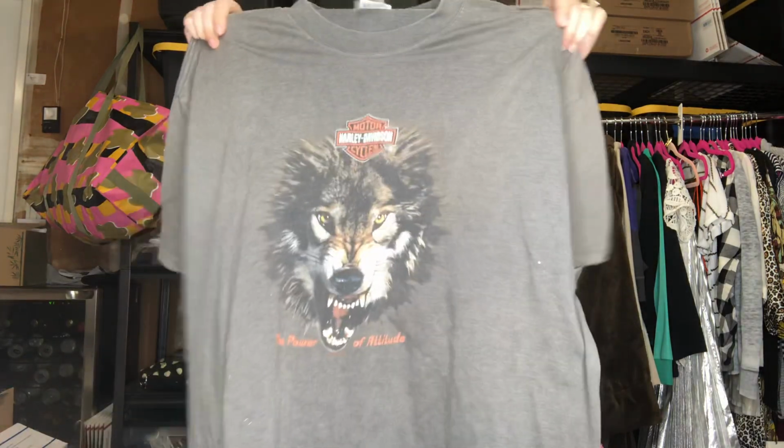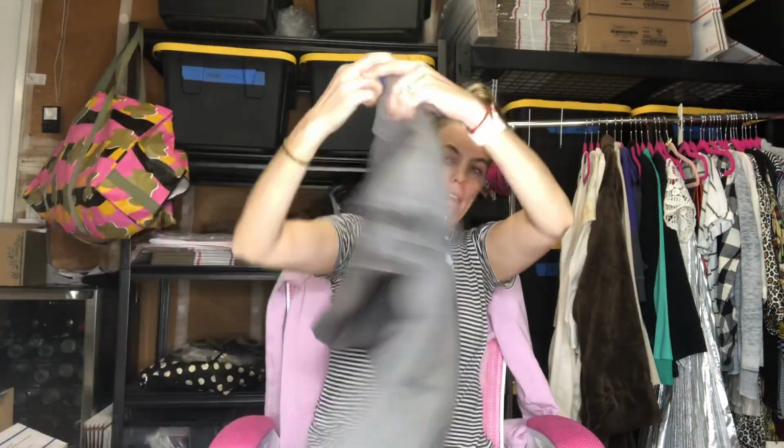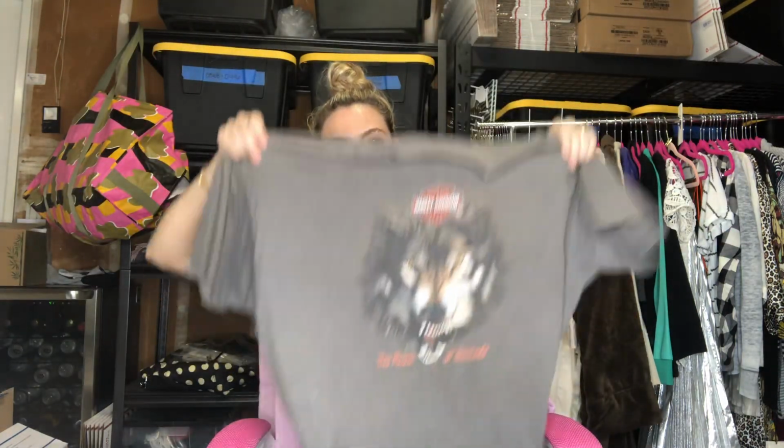This is a Harley shirt, Camarillo, California, and then it has the box on it. It does have a little paint stains. You can see them. I'm not sure what I'm gonna do with that, whether to sell it as is, or maybe just put it as an auction on eBay.